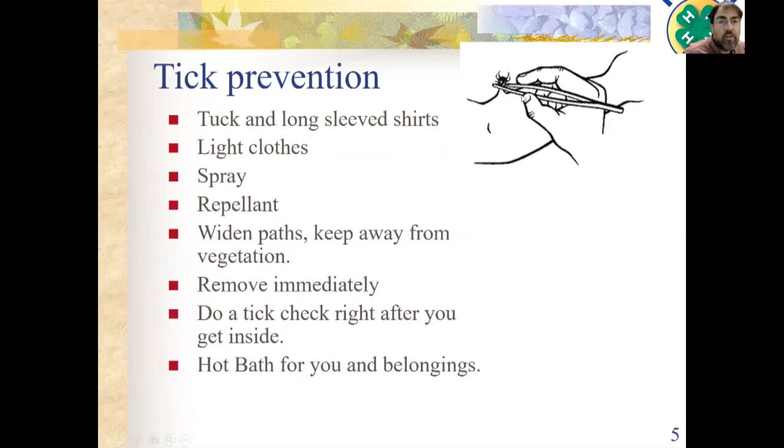And what you do is you just take tweezers and you pull them off. Make sure that you're pulling off the entire thing, because if you leave the head, it can be infected, and it can potentially still infect you with what it has. So remove the whole entire thing. And usually, when they're crawling on you, it's really easy to pick off. All you do is you take your hands and pull it off. So that is the name of the game with these guys. Find it quickly and get rid of it.